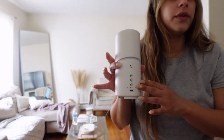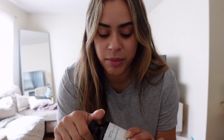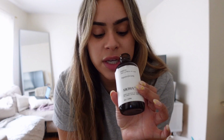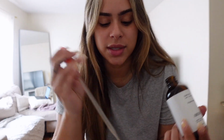But I'm gonna fill this up. Give me a second. This right here is my favorite diffusing scent. I purchased it for the last time a little over a year ago when I first moved to this apartment. It's the scent Santal. I don't know if you guys are familiar with the scent Santal, like the fragrance. Super expensive. This oil is expensive. However, this bottle has lasted me over a year. And I still got a good way to go.